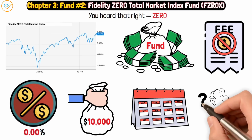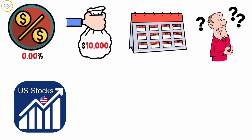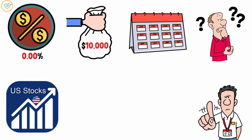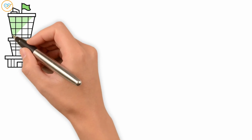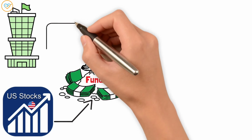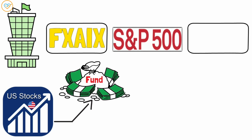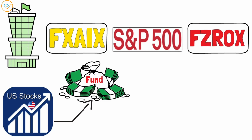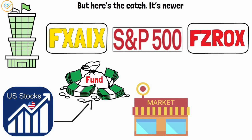Now, what does this fund actually track? It follows the entire US stock market, not just the big guys like Apple and Microsoft, but also small cap and mid cap companies. So you're getting exposure to thousands of US stocks in one single fund. It's broader than FXAIX. Instead of just the S&P 500, FZROX covers the total market. But here's the catch. It's newer.